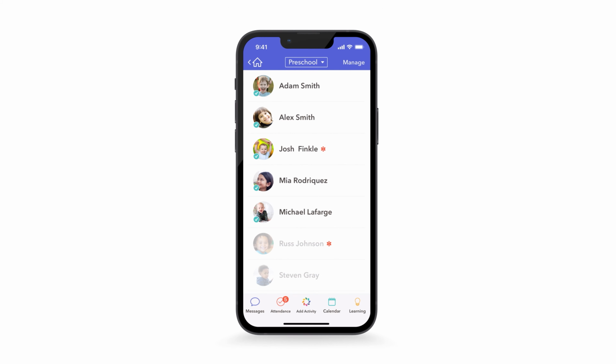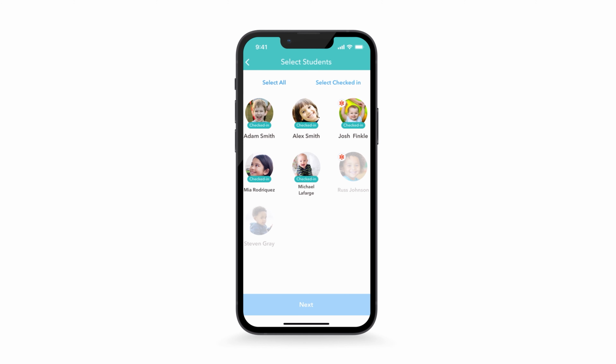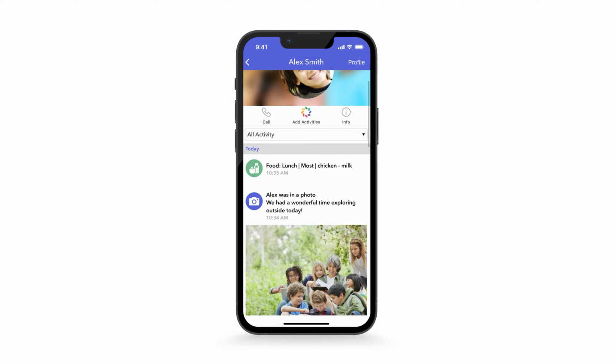Programs choose to utilize our activity tool to quickly log and share daily updates from the classroom. Things like food, meds, incidents, menu planning, photos and videos, and more. Simply add activity details to share with families on the children's individual activity feeds.